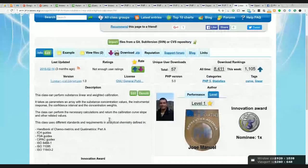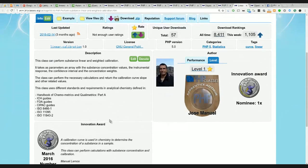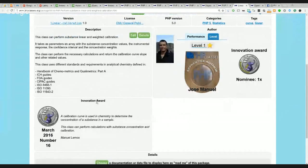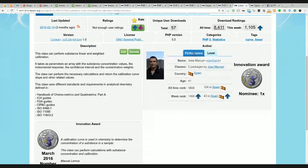And the next package is more interesting for people that deal with chemistry. I had a hard time trying to understand what this does. I hope I have presented the description in accurate terms, because I'm not into chemistry. But the package here seems to deal with calibration curves, which have to do with concentration of substances in samples. So if you have a sample of some material, some liquid that could be a mix of many things, this calibration curve seems to be helpful to determine that. So it's very, very specific for chemistry. The author is José Manuel from Spain.